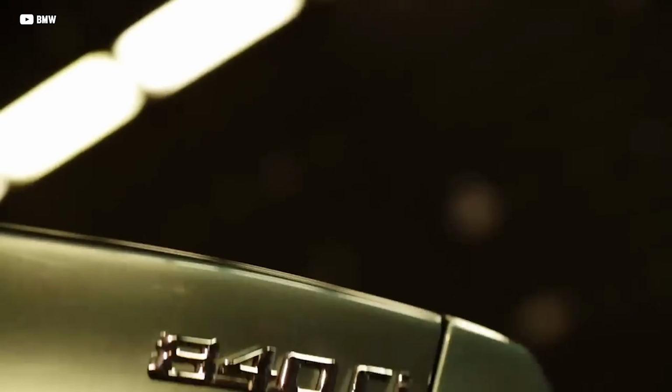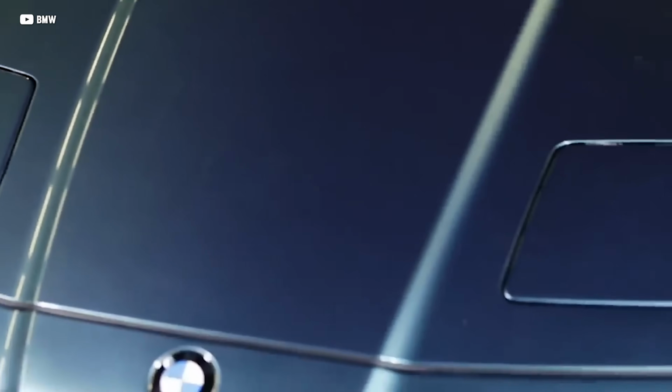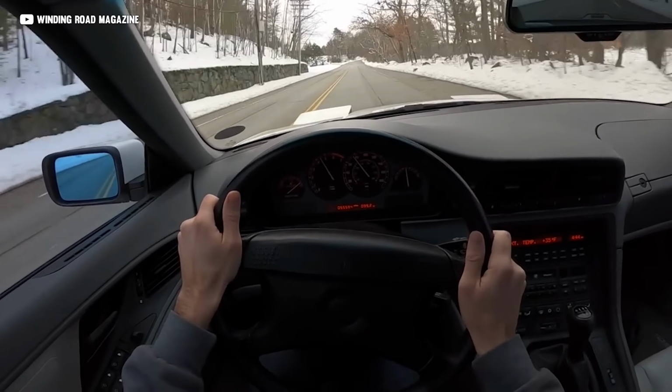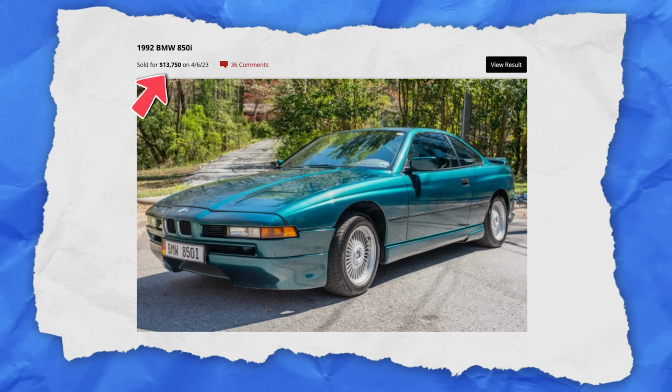The E31 Bimmer is an icon, the ideal blend of technology, style, and power. And while most of them are auto tragics, they did make a manual option. So make like Will Smith and get jiggy with it, and get your own for just $13K.